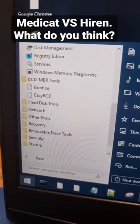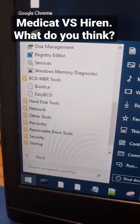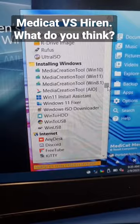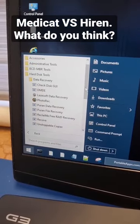Right, Hiren versus Medicat. Let's go. Hiren boot tools. We got BootIce and Easy BCD. Medicat has many boot repairers or installers. Hiren has 8 or 9 data recovery tools.